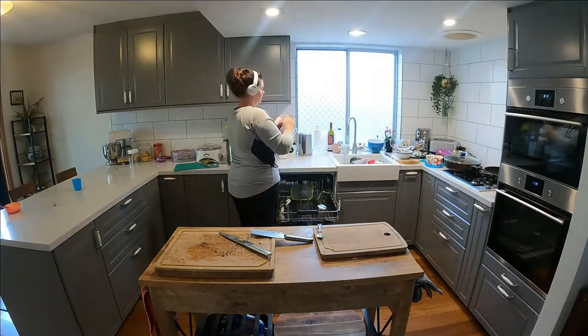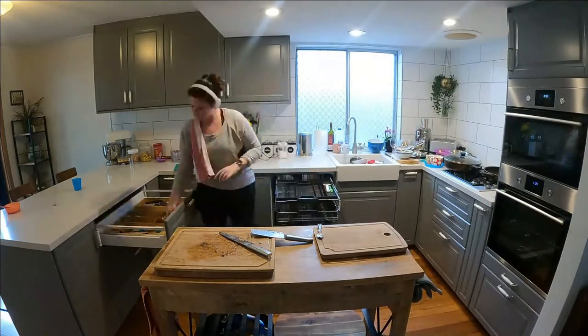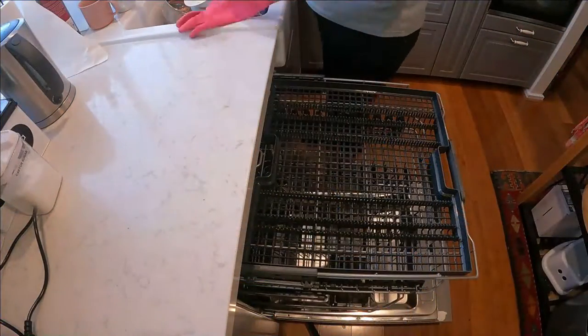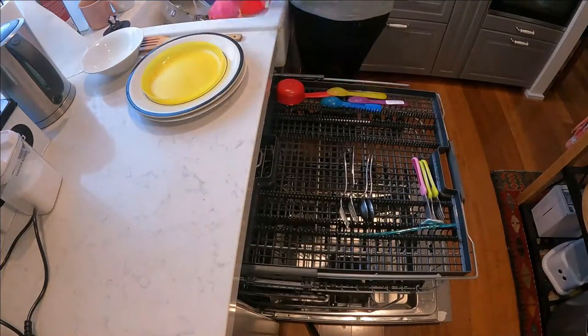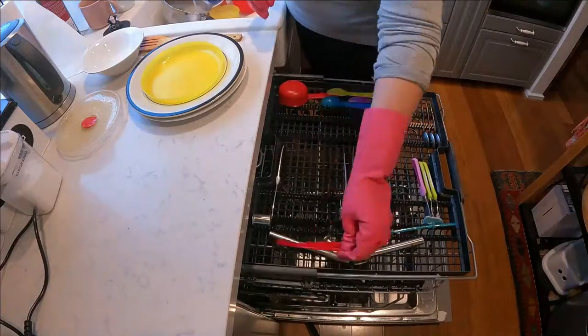And as all the mamas, papas, guardians and carers out there know, where there are children, there's a never-ending torrent of dishes created. So we're going to get those dishes done, and then of course the counters need to be wiped down before starting any other projects around the house.